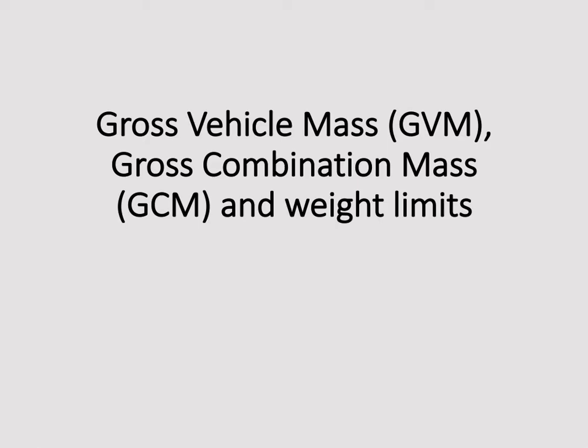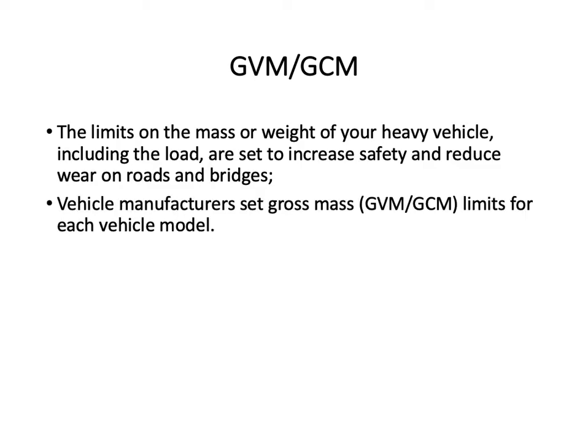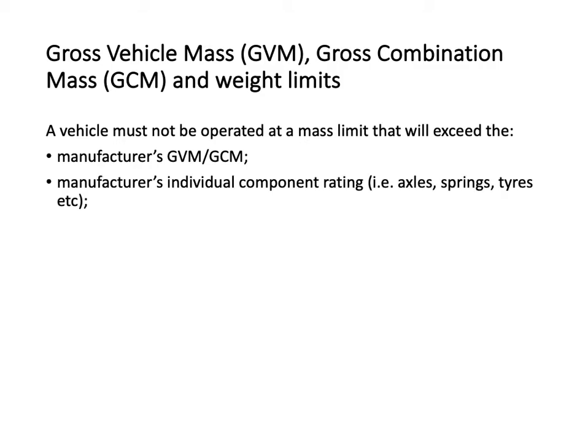Gross vehicle mass, GVM, gross combination mass, GCM, and weight limits. The limits on the mass or weight of your heavy vehicle, including the load, are set to increase safety and reduce wear on roads and bridges. Vehicle manufacturers set gross mass, GVM, GCM limits for each vehicle model. A vehicle must not be operated at a mass limit that will exceed the manufacturer's GVM or GCM.